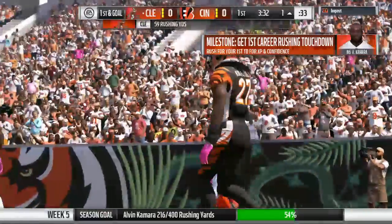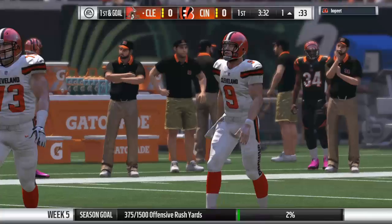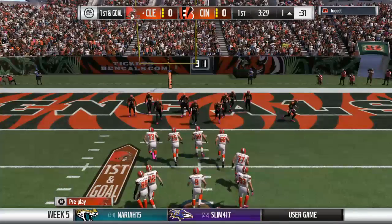Well, welcome to the party. First carry of the game. How about that? And just think, as far as he's concerned, he's just getting warmed up. So it'll be first down here after the run.